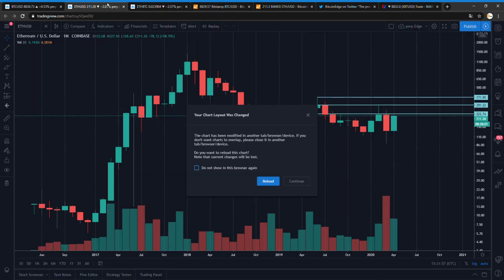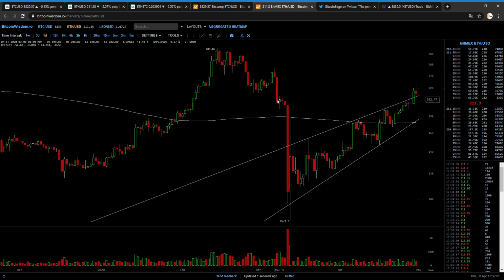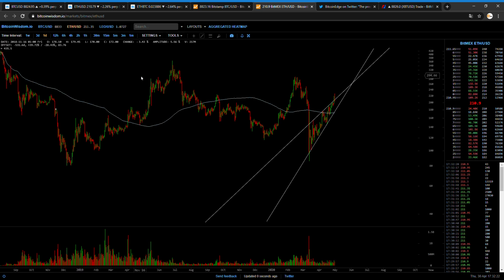What else? Let's look at the 200 moving average on Ethereum dollar. It looks really good. We broke out bullish out of the rising wedge. That is really bullish. Today's candle is not looking so sweet. The 200 moving average is over here. We could make another tap on the 200 moving average.